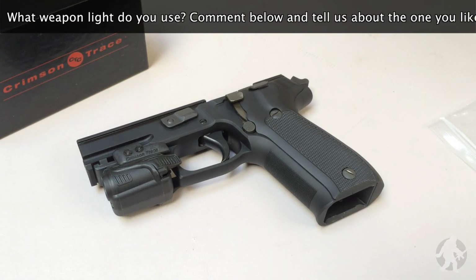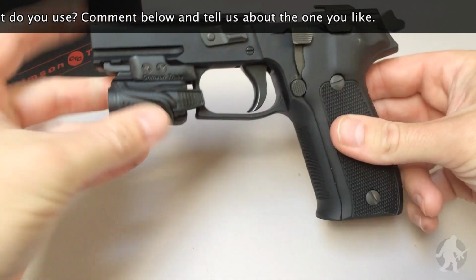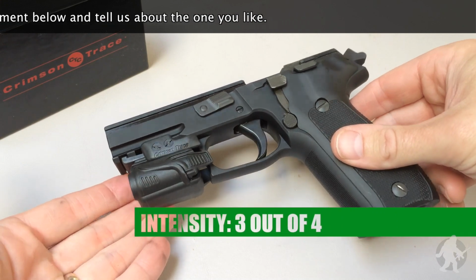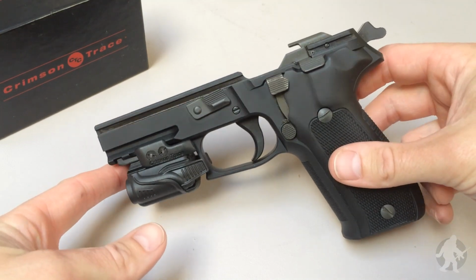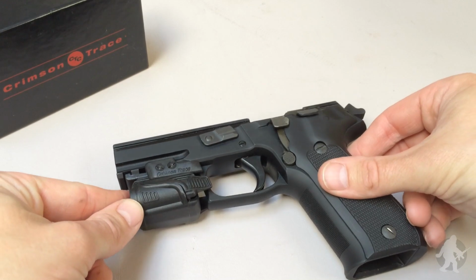So how does the Crimson Trace stack up? Well, let's rate it. Intensity, going to go a solid 3 out of 4. For its compact size, it does a real nice job lighting up hallways and bedrooms. Inside the home, this is going to do exactly what you need it to do.